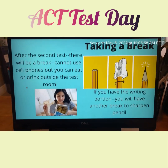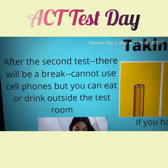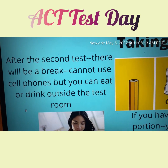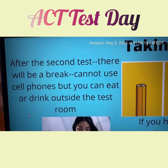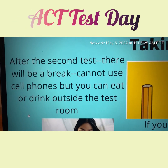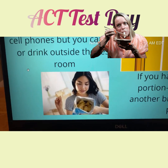Now, it's important during the actual test day that you're aware that you will be afforded a break. And the break will be during the second test. Why is that important? Because this way your brain is aware, okay, I took test 1, I took test 2, now I'm going to take a break. So after the second test, you will have a break, but you cannot use your cell phones. Remember that, don't use your cell phones, but you can eat or drink outside of the test room, such as this young lady here.